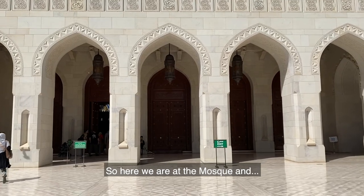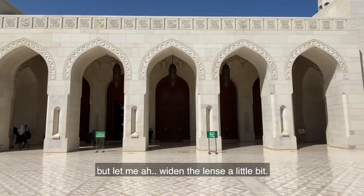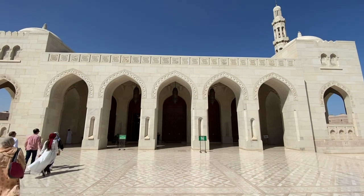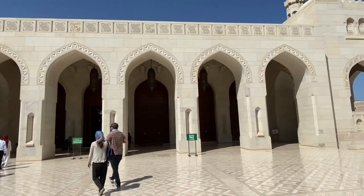So here we are at the mosque, and this would be the entrance, but let me widen the lens a little bit. Look at this. This is beautiful, guys. All right, let's go in.